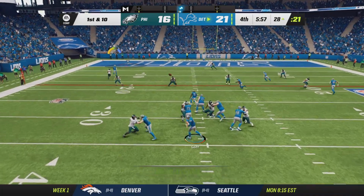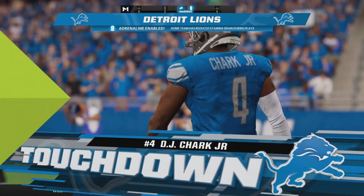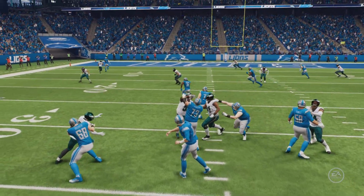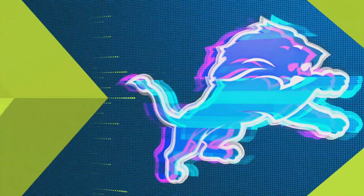Goff now looks to throw. He's got his man. It's caught for a Lion touchdown. Jared Goff with his 3rd touchdown pass of the afternoon. And the Lions are closing in on a winning start to the year as they extend their 4th quarter lead.